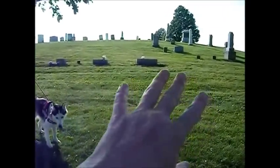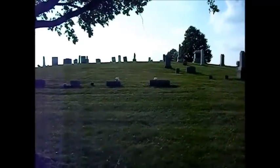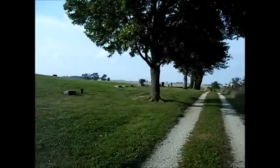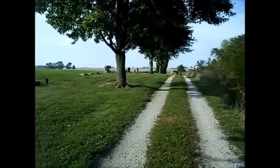A hill here that's covering us. I mean, the camera makes it look farther away and a little lower, but that's a pretty high hill for us right here. You can see we're still heading out in the country. You can still see silos way out in the distance there.